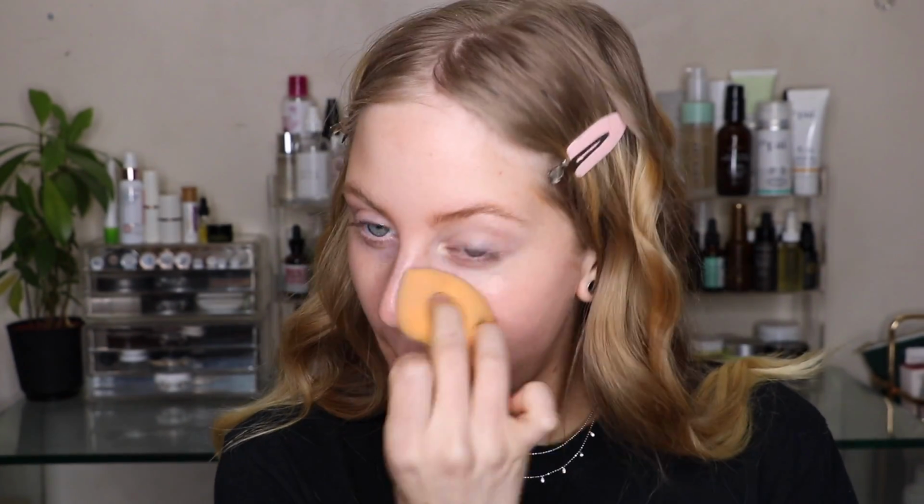You can apply this with a sponge or a brush. I feel like a sponge absorbs a lot of it, but I still like to use it because it just gives me a really nice finish. You can also blend it out with a brush and then go in with a sponge for the finish. I just go ahead and put that on my face.